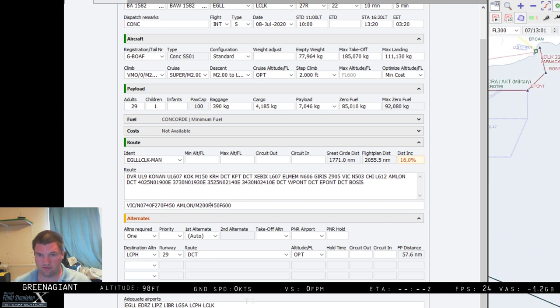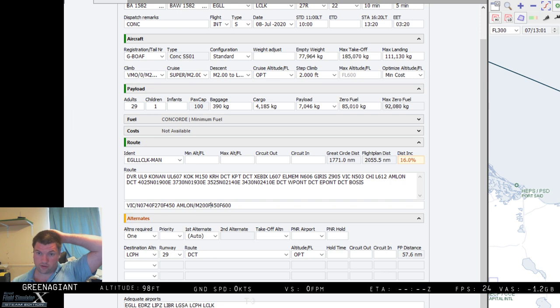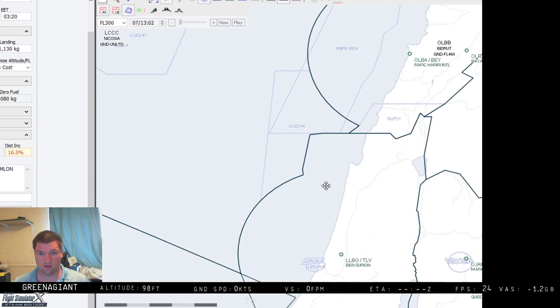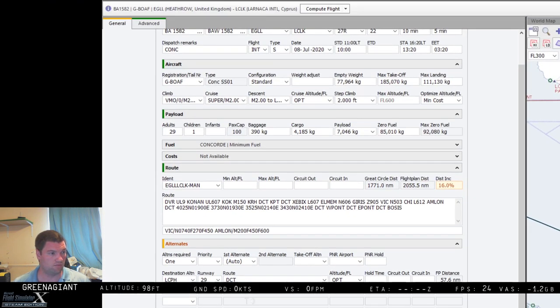So our divert would probably be Beirut, or I don't know whether back then Beirut was actually on the cards. It might not have been. It would have probably been Ben Gurion, actually. Oh, I've done it again. Would have probably been Ben Gurion down here, rather than sort of getting up into the dodginess of Turkey back in those days, of course. You know, still not ideal, but it's better.